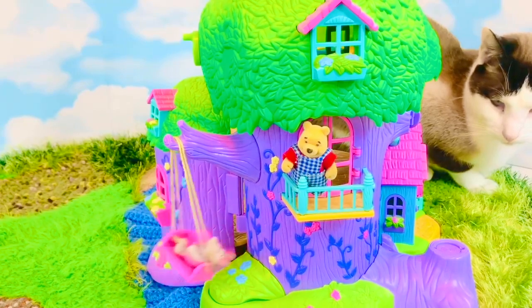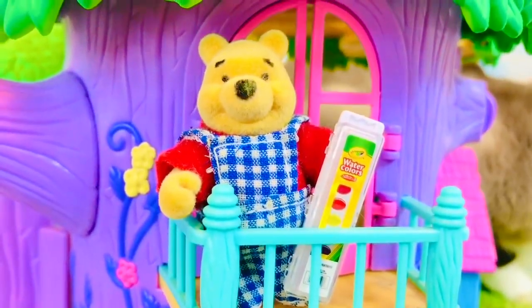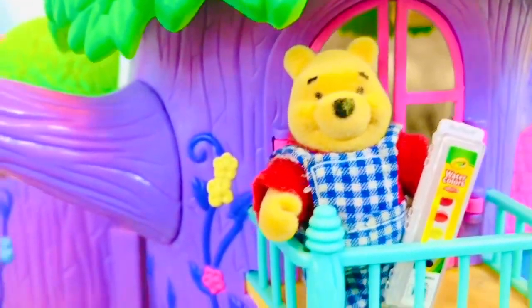Whee! Back and forth. Okay, Tiny fans, did you see the miniature paints hiding somewhere earlier in the video? If not, you can go back and have a look.